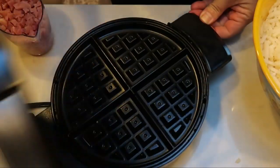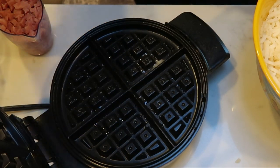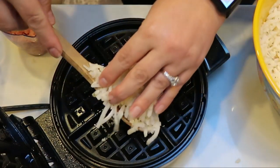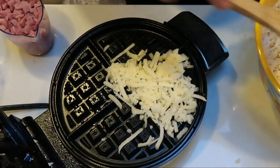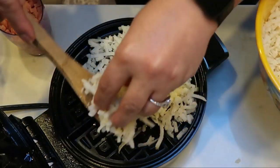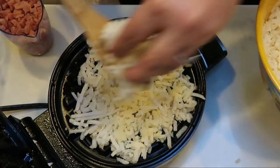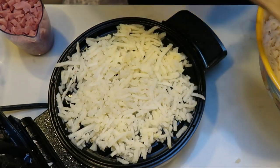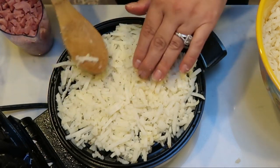Now we're ready to make our hash waffles. So I have my waffle iron warmed up. I'm going to go ahead and just spray it with a little bit of nonstick cooking spray. And I'm going to add in my hash browns. We want to have enough hash browns to fill our containers, and this needs to make 5 servings. So it's about 1/2 cup per little waffle square. So I'm gonna go ahead and add in my hash browns. Oh, yum. And I am just kind of pushing these down just to make sure they fit nicely into the squares of my waffle maker.